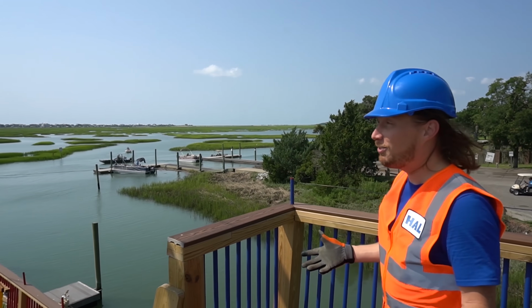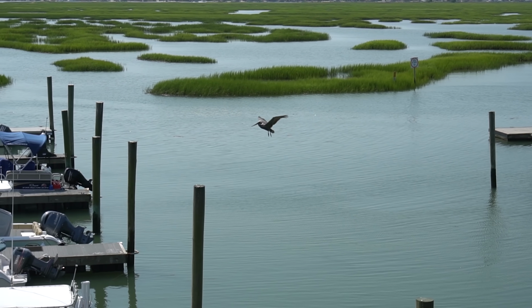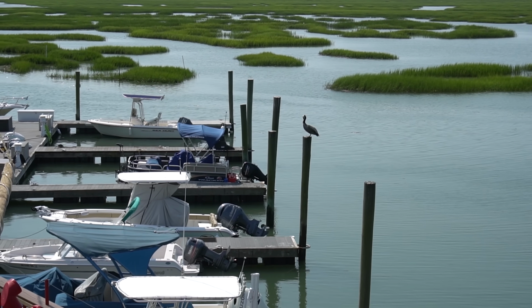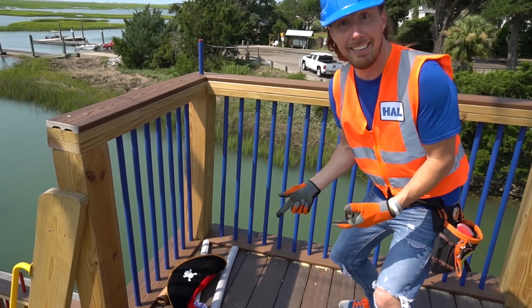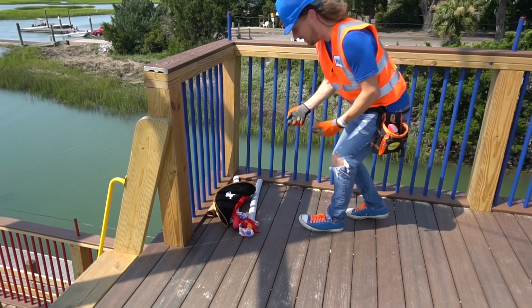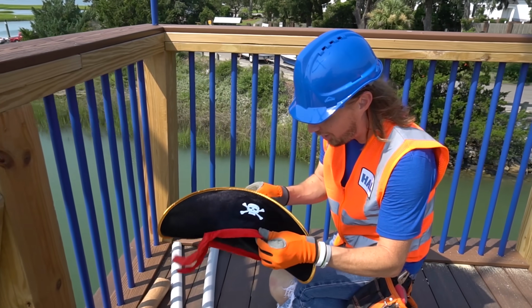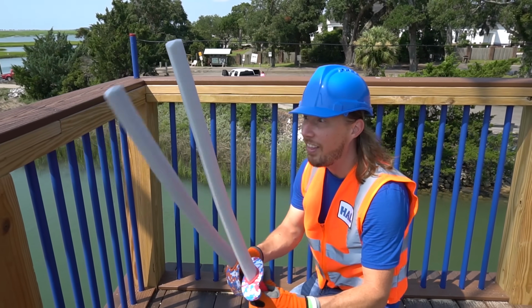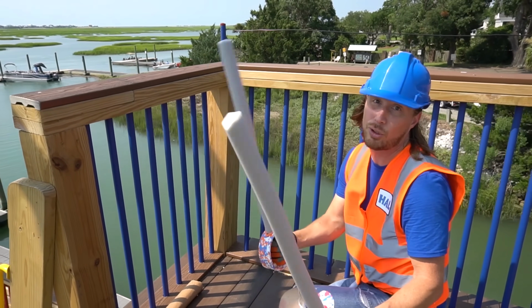It's totally awesome, right? Oh, you can see everything from up here. You can see boats and wildlife. Oh, it's such a beautiful day today. Oh. There must have been real pirates on this ship because they left some stuff behind. Oh, this is awesome. Look at this stuff. Oh, we got a pirate's hat. Oh, that's really cool. Oh, and he's got some swords here. That's cool. He must have been a safe pirate because these are foam swords. Of course, so you won't get hurt.